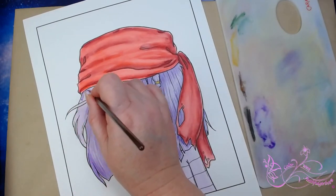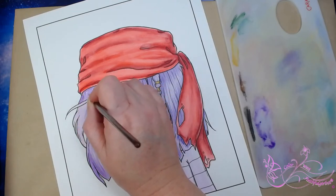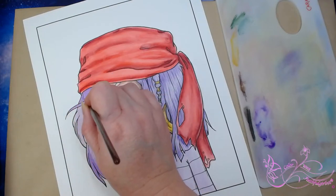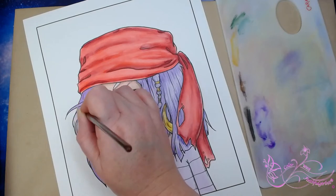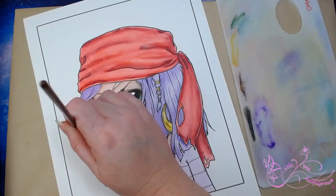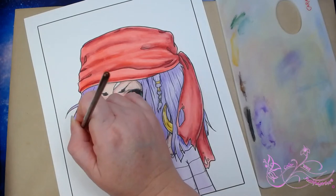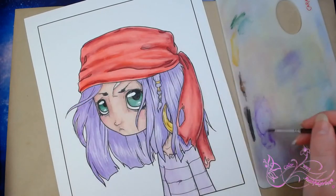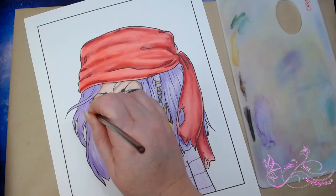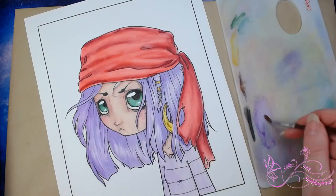I think there's benefits to both pans and pencils. But I'm no expert, guys. I dabble in a bit of everything. I'm not an expert at any one thing. I just kind of have a play with everything. So there might be someone out there who might be able to give you a better explanation on what the differences are.